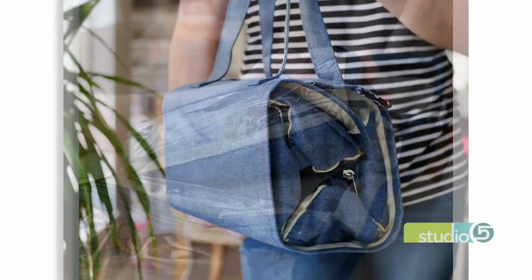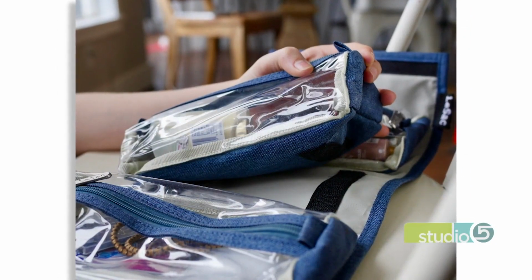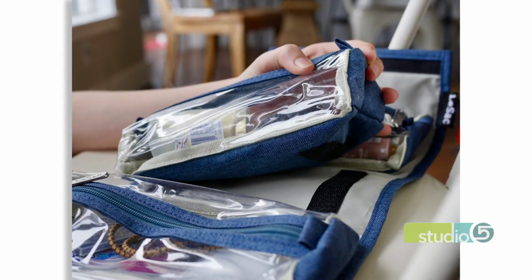Where do you get this? On Amazon. I found it on Amazon. I love it. It's a great one. And I think it was about $20, $25. Okay. So it's a great one.